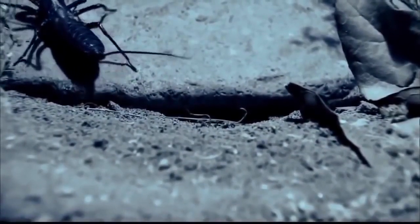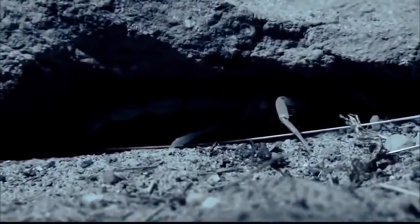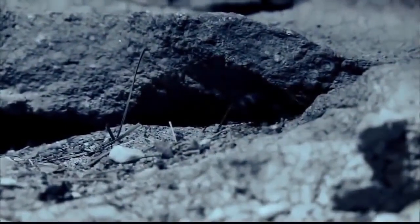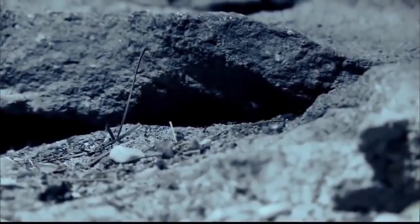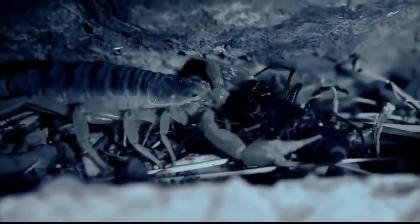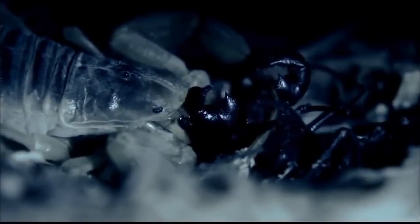A carnivore, the vinegaroon hunts down prey in crevices and small burrows. But every so often, it knocks at the wrong door. A giant desert hairy wastes no time in welcoming this guest in. With its body and tail tightly gripped, the vinegaroon has no means of defense. With little ceremony, the methodical feeding begins.